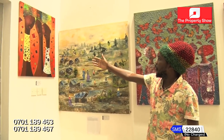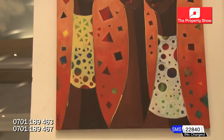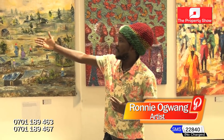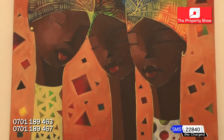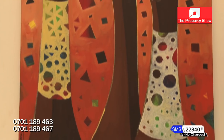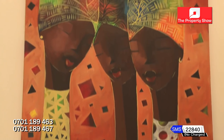Take, for example, this artwork. The bright background, have it in a kitchen, and you enter there and you just pick up the appetite. Or you have something like this in a restaurant with very bright, welcoming colors. You enter and the first thing you do, you think about food and you pick up the appetite. So this would be very ideal for a bar area, a restaurant area, a kitchen area, or even a dining hall sort of area.